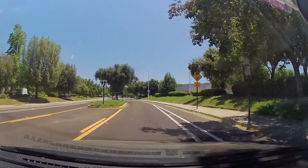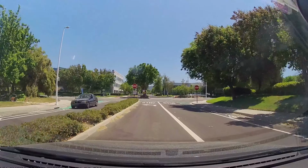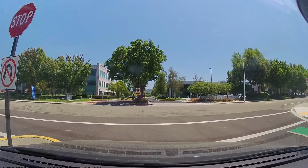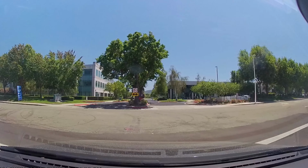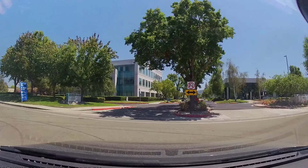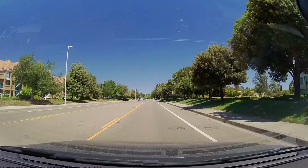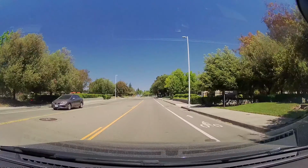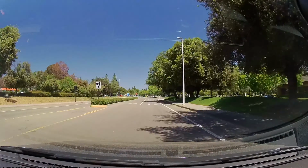At the corner, left turn. All right, another lane change coming up, or a right turn with a bike lane. At the corner, right turn. And I can about assure you, if you don't do this properly, they will give you a critical error.